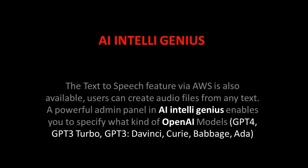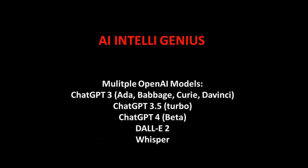A powerful admin panel in AI Intelligenius enables you to specify what kind of OpenAI model: GPT-4, GPT-3 Turbo, GPT-3, Da Vinci, Curie, Babbage, ADA. Multiple OpenAI models: ChatGPT-3, ADA, Babbage, Curie, Da Vinci, ChatGPT-3.5 Turbo, ChatGPT-4 Beta, DALL-E 2, Whisper.